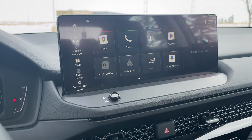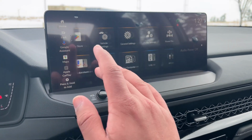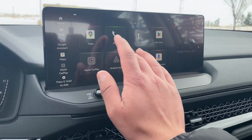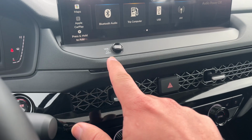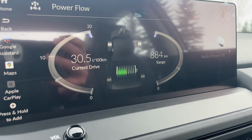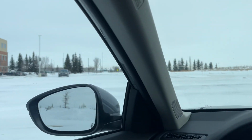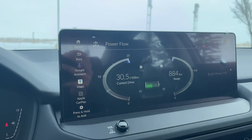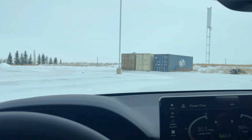One thing I forgot to mention on the Honda Civic as well, this thing is super crisp. Look how smooth that is. This is like Audi BMW level. Not gonna lie, this knob sticking out here kind of looks funky. 884 kilometers of range, and I've been sitting in a parking lot with the car on. See that 30.5 liters per 100 kilometers is far from accurate because I've been sitting, obviously.